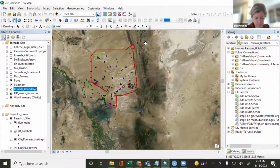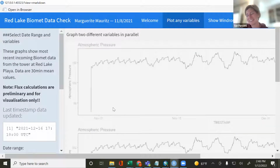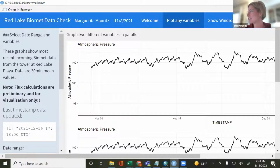And then, yeah, we've started working on configuring Shiny apps for all of our tower data. We have a dashboard, and those of you who are good at R, if you ever are feeling generous, we can use a little help. We got the dashboard going, but as far as actually configuring the app goes, I could show you my error page, but no one wants to see that. But yeah, we're working on this.